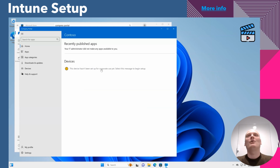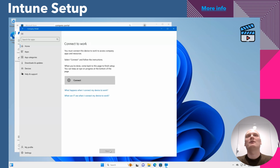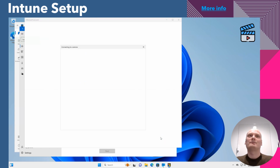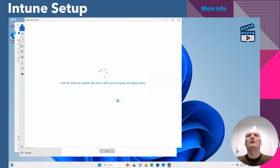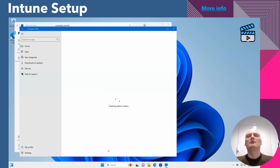Okay. I also need to enter my credentials once again. Click connect here. Okay, here we go. So we need to enter our password. We copy the password, and I'm inserting the password. And yes, it takes a while. So okay, got it. We're good. So we fully enrolled our device. We click next, and we're done.